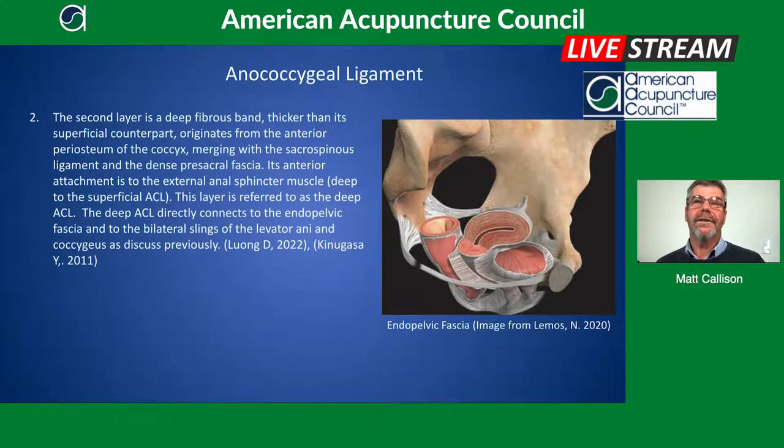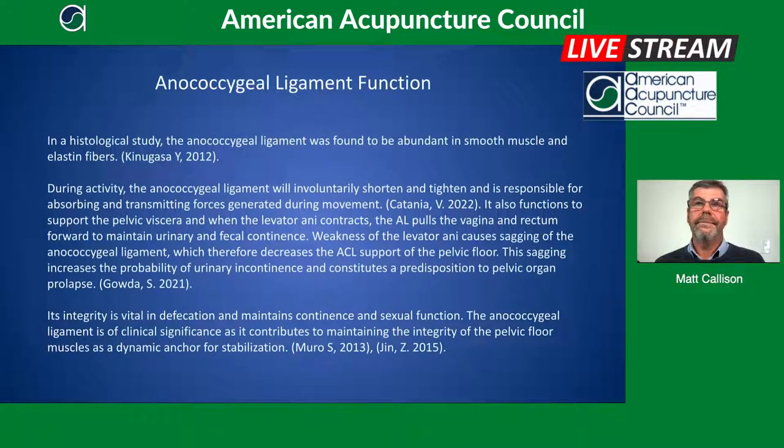The deep ACL directly connects to the endopelvic fascia and the bilateral slings of the levator ani. All right. So like I said, the pelvic floor is going to be interdigitating with that anococcygeal ligament. This deeper layer is going to be communicating with the fascia that surrounds the pelvic bowl, holds the organs in place, the endopelvic fascia. Du 1 is a remarkable point in its ability to communicate with lots of different tissues. All right, let's go to the next slide if we could.